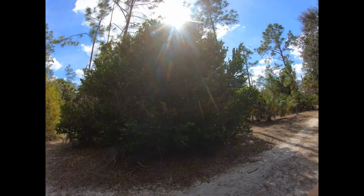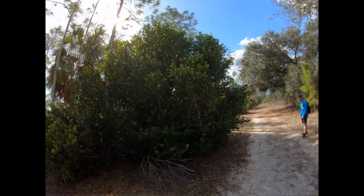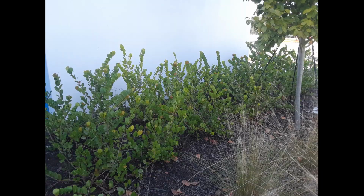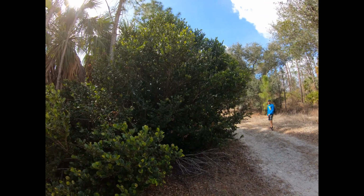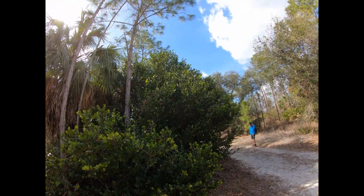So again, this is Cocoplum. It's a great native plant to South Florida, widely used in your landscapes. And in that manner, it'll help build great habitat in your own home landscapes if you use this plant.